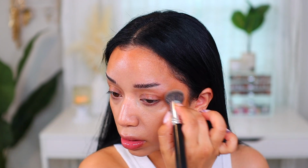We're going to go in with a cream blush. Use whatever you have. I'm going to use this one by Milani. This is their Cheek Kiss. I'm going to tap that onto my cheekbones.